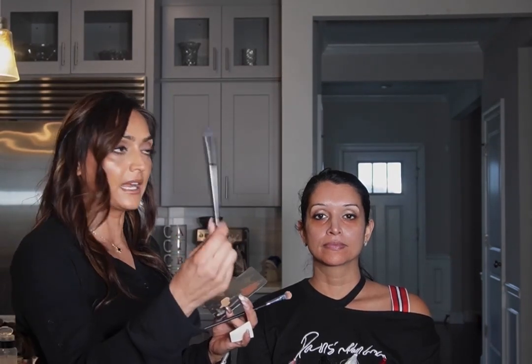So this is a brush. If I can't get into the inner corners of the eye, I like to use that. But there's my brush and there's my sponge. I'm gonna show you, and I'm using the same brush that I use to apply the color correction.